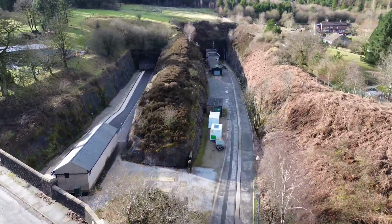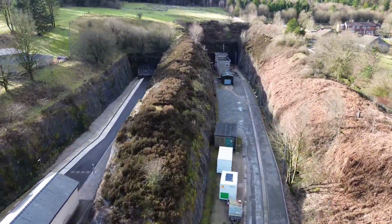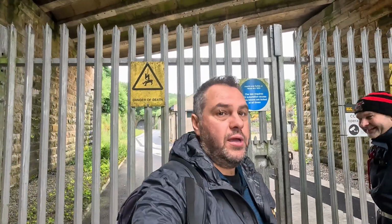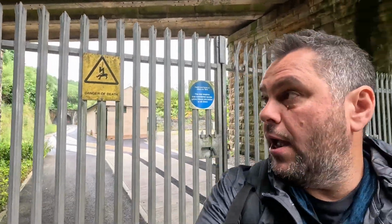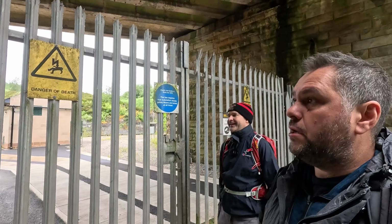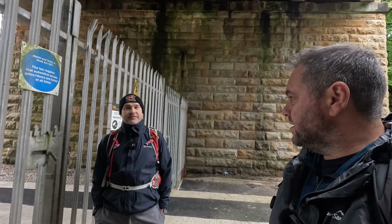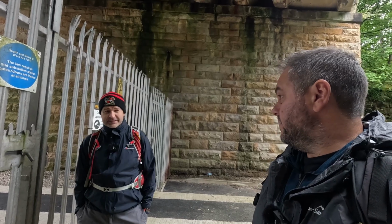So today's plan, we've got the tunnels, we've got the 3 tunnels. We're not gonna be walking through the tunnels. That's not an option. No way. But we're gonna walk over the top, and we're gonna see what we can find of the old shafts, the ventilators, and a few other things to find. Observatories, well, whatever. You'll see what we get, and we're gonna finish up at the west end of the Woodhead Tunnel.